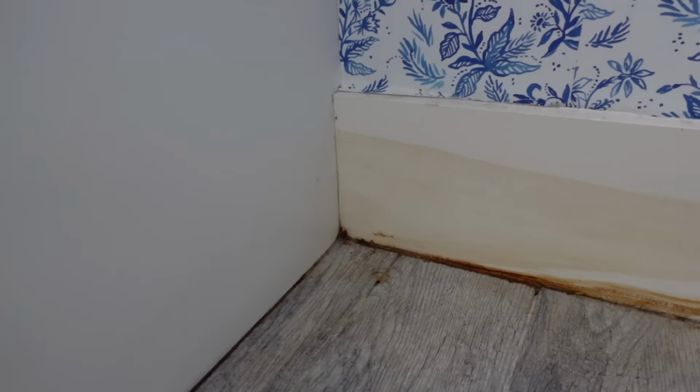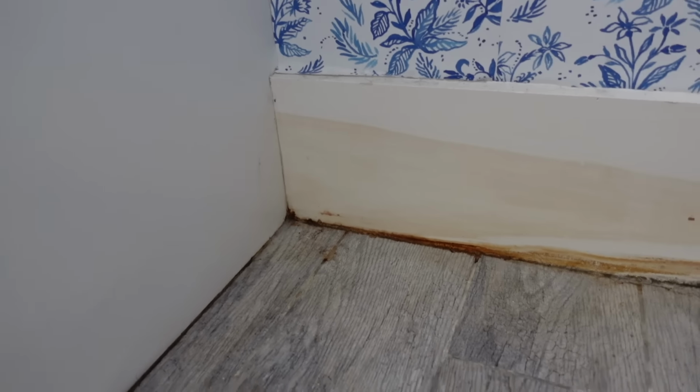It looks like there's moisture over here too, but I can't really tell. Yesterday this was actively wet, disgusting. We'll see what happens. This is tile, so I don't really know what happens with the floor. I think the tile is probably fine.